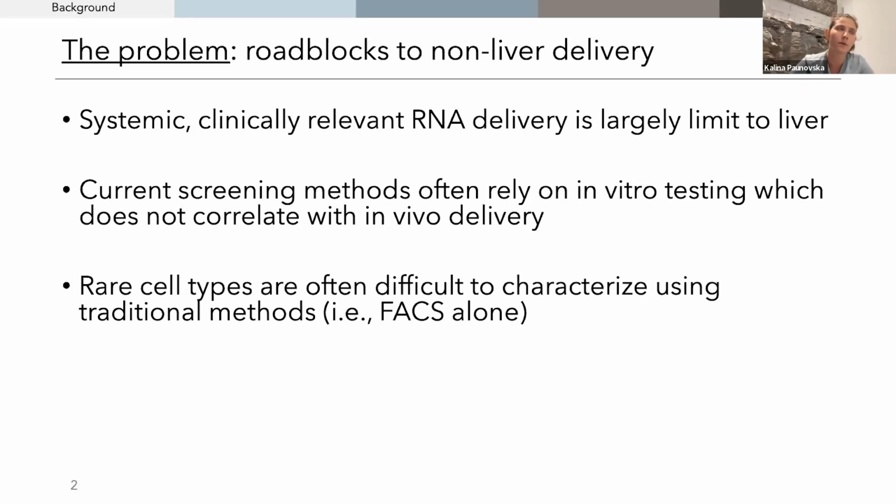another roadblock is that rare cell types can often be difficult to characterize using traditional methods. Think of flow cytometry or any other cell sorting based method. The reason for this is that you might be able to stain for those rare cell types, and maybe you can flow on them and record enough information to figure out if you have delivery. By that, I mean functional mRNA delivery of your payload.